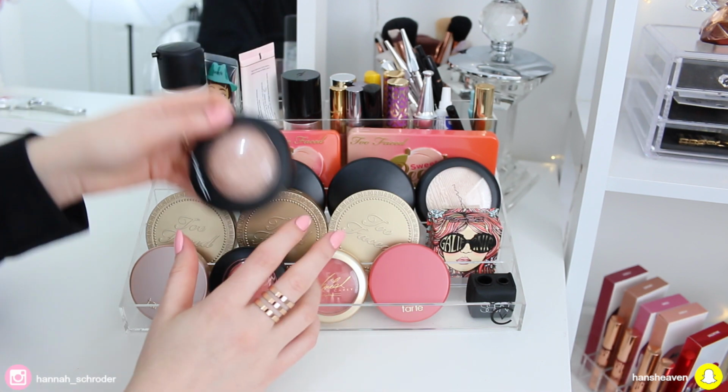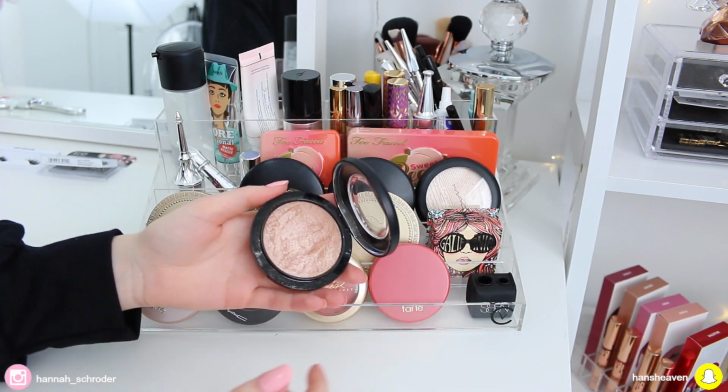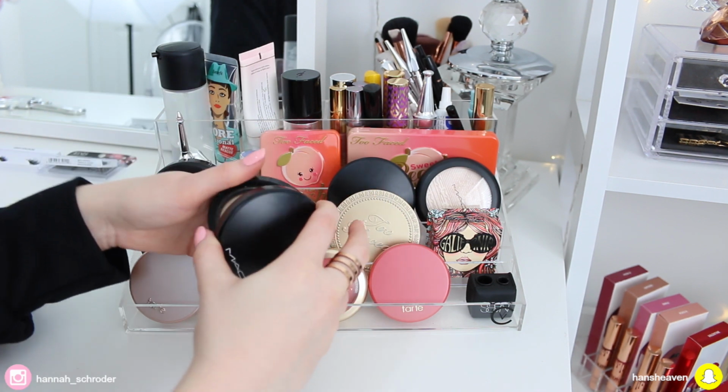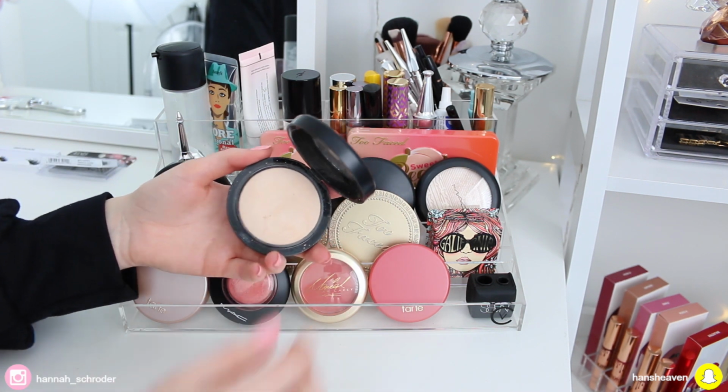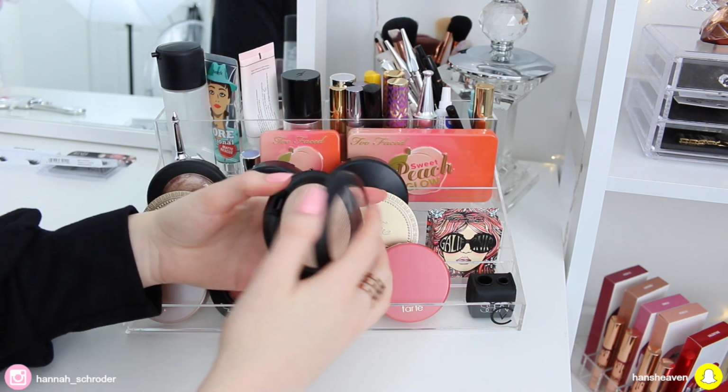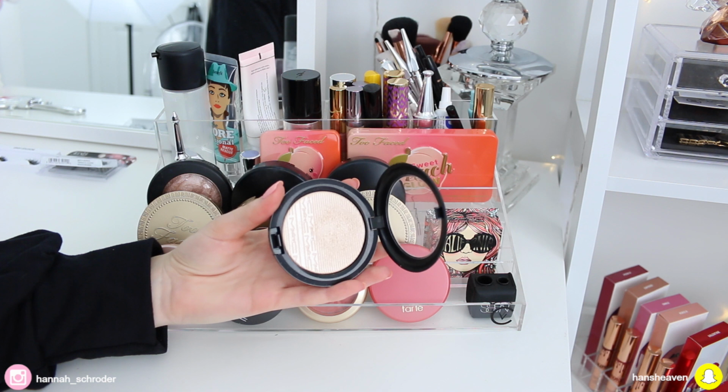Then I have some more of my favorite MAC products. This is a soft and gentle skin finish, which is a highlighter. It's an oldie but a goodie. I've got one mineralized skin finish in the shade Light, and I've got another one in the shade Medium. Highlighter in the shade Double Gleam. It's a really beautiful creamy shade.